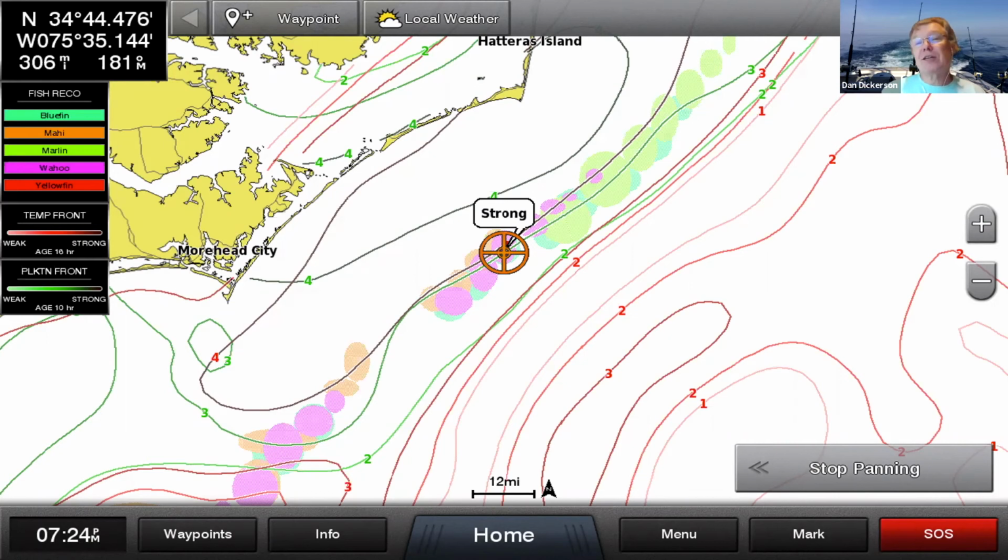What I like to say is when you have that red and green line coming together, it's like Christmas, because that's where it's going to happen. That's where something's going to be happening more than likely. That's where the magic happens. Yeah, that's where the magic happens.